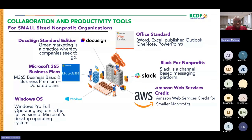So can we start with the collaboration and productivity tools? I will do the small-sized organizations, and then I'll give it up to Azea to pick it up from there. If you are a small-sized organization, you need a DocuSign standard edition. This is a tool that will make sure that you can easily sign documents and your signature is protected. Nowadays, we have cases where your signature can be stolen, it can be used in the wrong way.